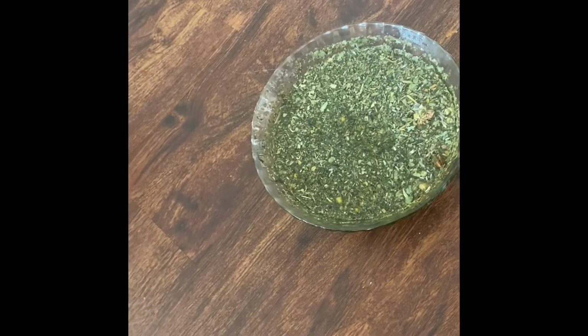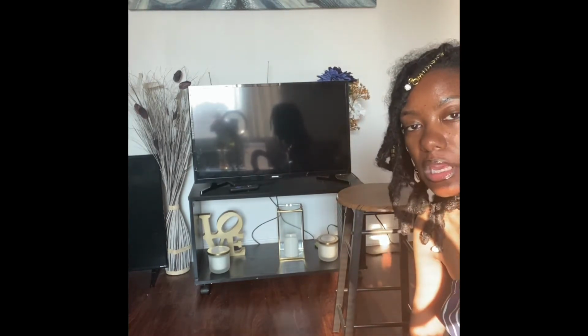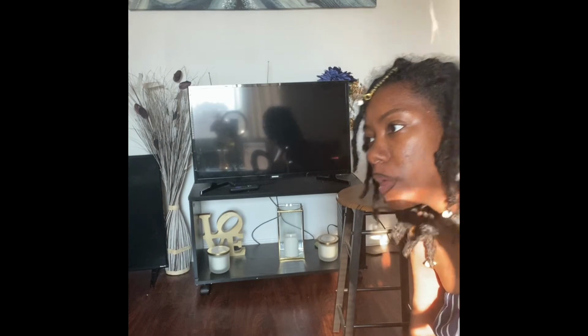As you can see, the steam is coming off of it, but I have the herbs in there and I have the water. Obviously, you want to be very careful because it's hot water. Like I said, I'm not supposed to be steaming, so I'm going to keep my clothes on, obviously, because it's YouTube.